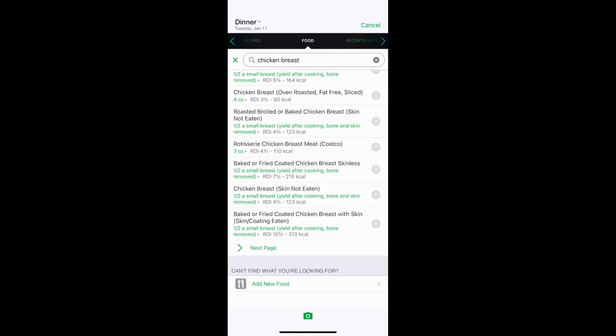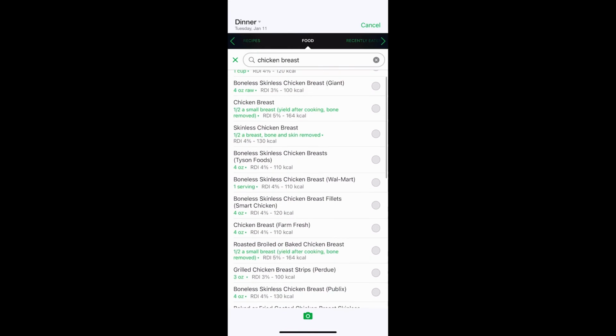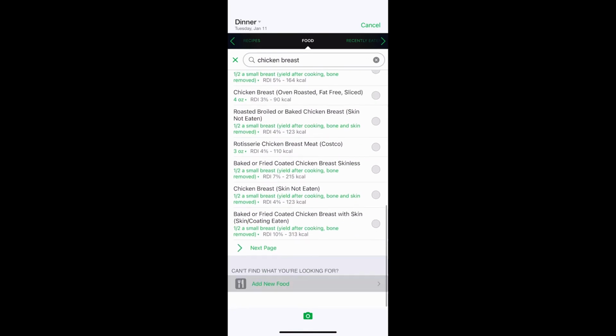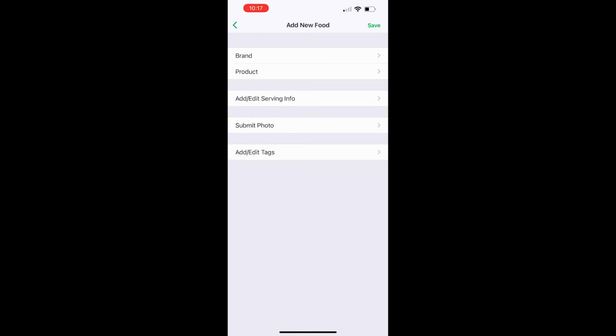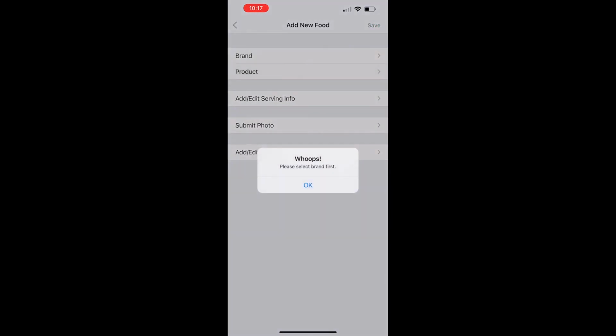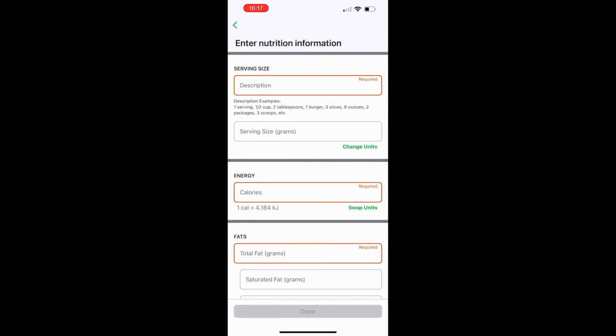What you could do if you want to add in exactly what you're eating, and it doesn't only have to be chicken breast, it can be anything with a barcode, you can scroll all the way down. Once you search something, scroll all the way down to add new food, and you can actually add it yourself. You can add the brand, you can add the product. Well, you have to add the brand first. You can put in the entire serving size yourself.